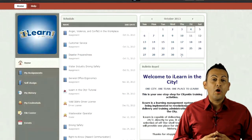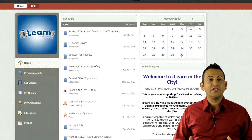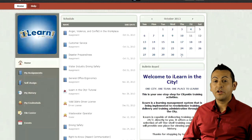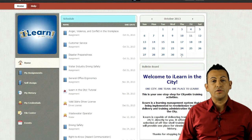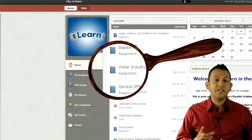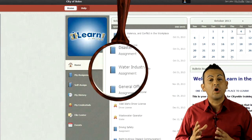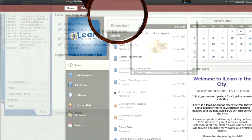Now that we have looked at all the options available to you on the navigation menu, it's time we actually check out an online course. Agreed? Launching an online course in iLearn is extremely simple. In your schedule, click on the title of the course you would like to launch. Remember that if you see the blue notebook icon, that indicates the activity you're selecting is an online course as opposed to a custom activity.